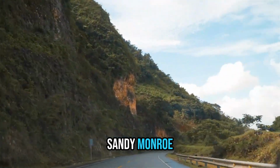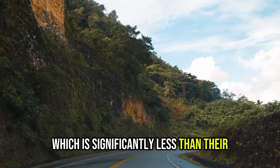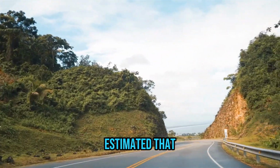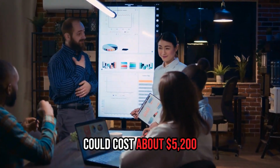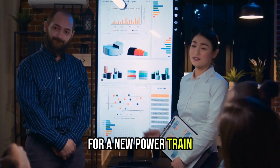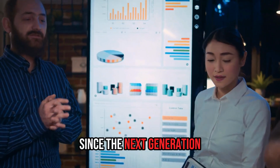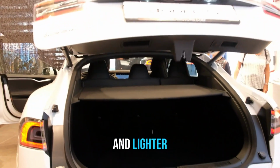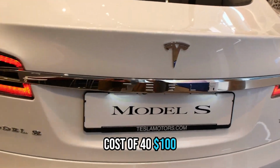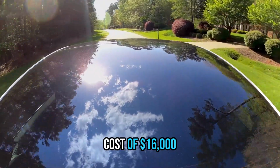According to Sandy Monroe and his team, the entire next-gen drivetrain will cost only $1,000, which is significantly less than their competitors' cost. Sam Korus from ARK Invest estimated that a battery pack from the next-generation vehicle could cost about $5,100 plus $1,000 for a new powertrain. However, the battery size used in this calculation seems too large, since the next generation vehicle will be smaller and lighter. Hedgehog's reply with a 45 kilowatt hour pack is more accurate, resulting in a powertrain cost of $4,100 and a vehicle cost of $16,000.